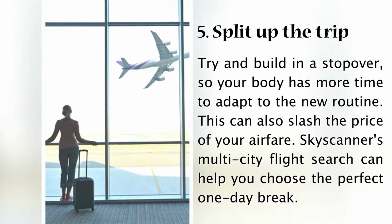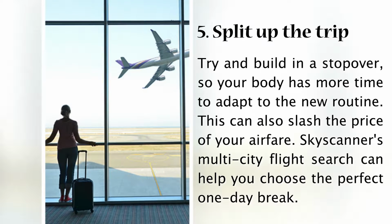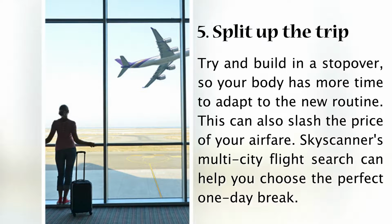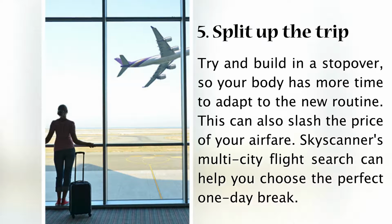5. Split up the trip. Try and build in a stopover, so your body has more time to adapt to the new routine. This can also slash the price of your airfare. Skyscanner's multi-city flight search can help you choose the perfect one-day break.